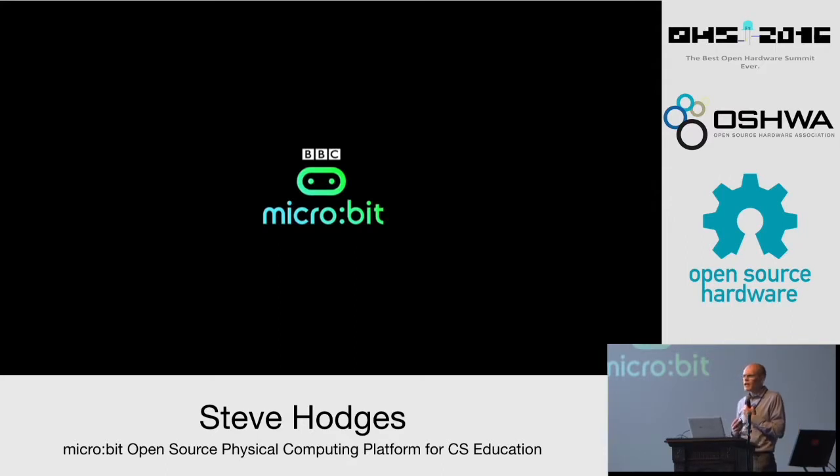The BBC thought, well, there's all this research which shows that physical computing is a way of getting kids engaged. Why don't we build a small physical computing device? We'll get together a partnership of organizations from industry and elsewhere, and we'll design and build this thing which we call microbit. And I think, has anyone actually heard of microbit before this?